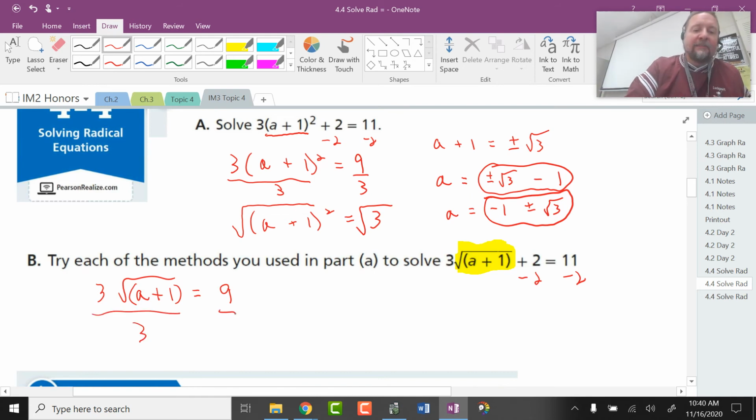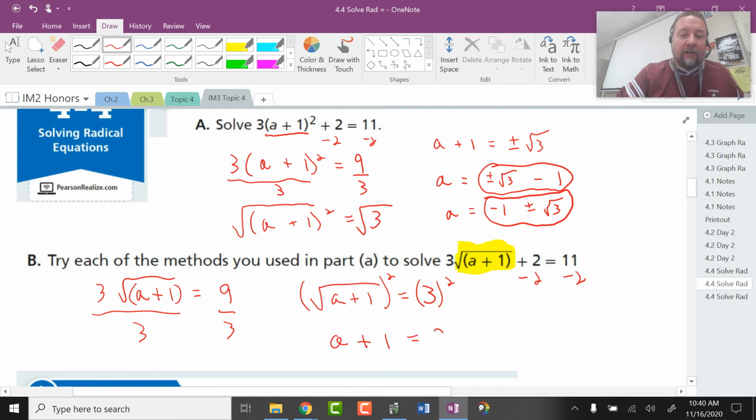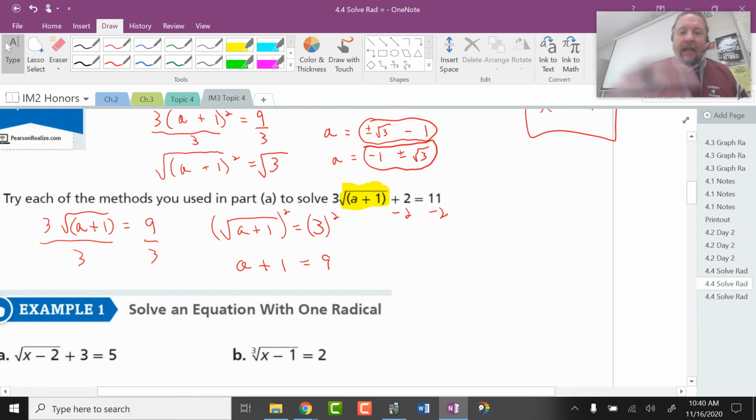So the whole point is we want to isolate our thing that's stuck in that square root. But then what's your opposite operation now? You square both sides. Now, there is no plus minus on this. That's only when you're square rooting, and it's only because of what I talked about with Ethan. What works for x squared equals 9? Plus or minus 3. In this case, we only get one answer, not -9 as well, because -9 wouldn't work.